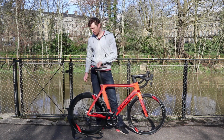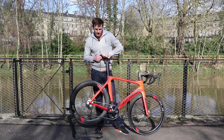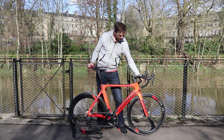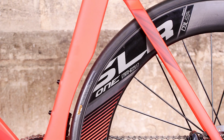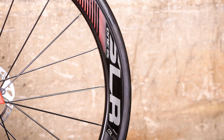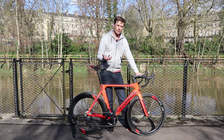The wheels are the Giant's own SLR1 disc with a very clicky freewheel, if you like that sort of thing. What's quite interesting is that the rear one is 65mm deep for aero efficiency, whereas the front one is 42mm deep. The idea being that it'll be less affected by crosswinds, so you'll have less handling issues when on a blowy day.